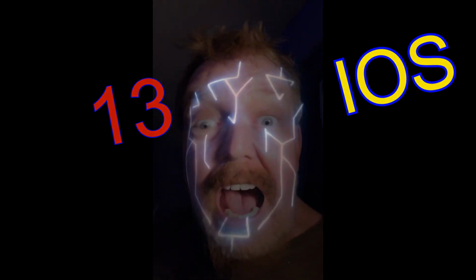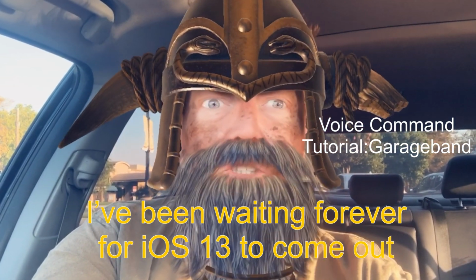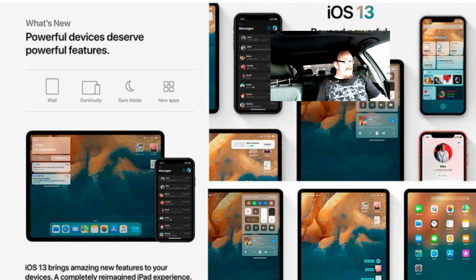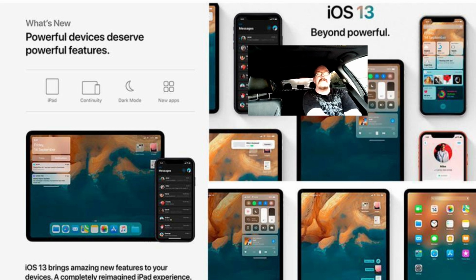iOS 13. iOS 13. I've been waiting forever for iOS 13 to come out. Okay, I'm going to make this intro while I'm driving because sometimes that's the only time I have any time just to sit down and talk.